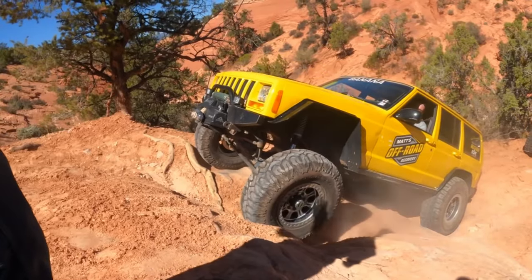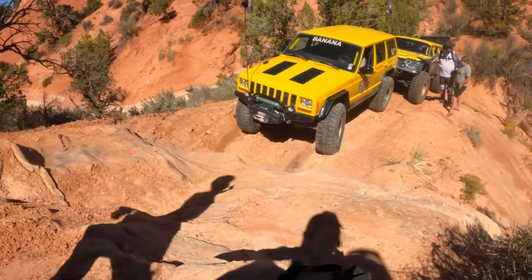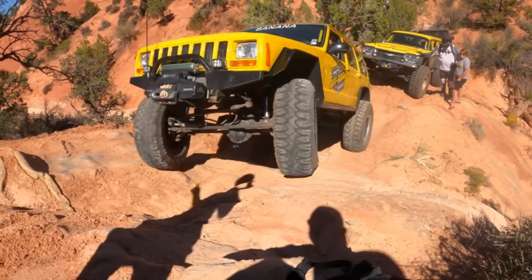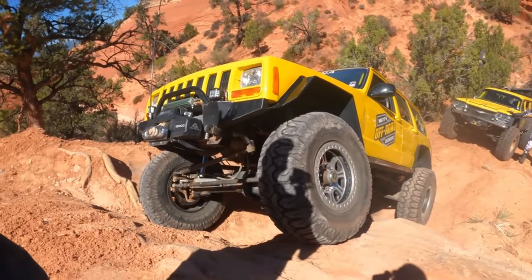Power brake it and let it go. I want you to put your front wheel right up here. Be careful, that's it. Okay, that way. Okay, hold on. Okay, back it up just a little.